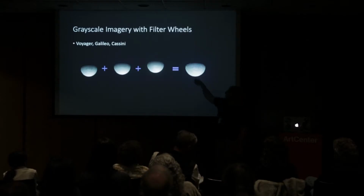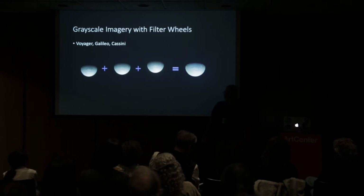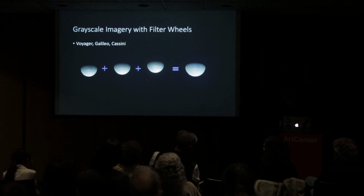Now, Enceladus is tough because it's a giant snowball, so it's kind of difficult to bring out the colors. So in this case, these images include a view in the infrared, green, and ultraviolet. And using that kind of expanded spectrum, we're actually able to bring out a little additional color detail on some of these objects.